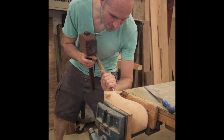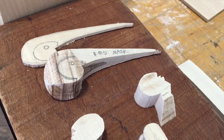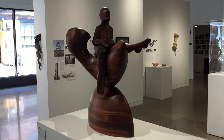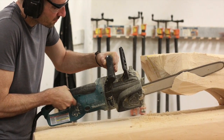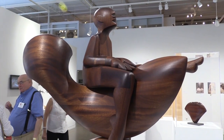In one piece, I will do everything from initial milling, joining, planing, squaring up of rough boards, to laminating to create larger blocks that I can carve from. Then I will proceed to table saw, bandsaw, to do initial cuts, even a lot of sculpting on the bandsaw.